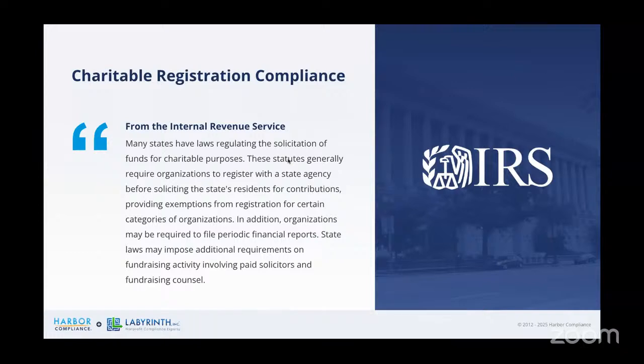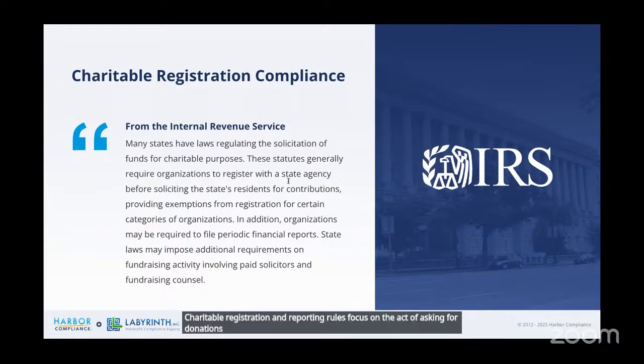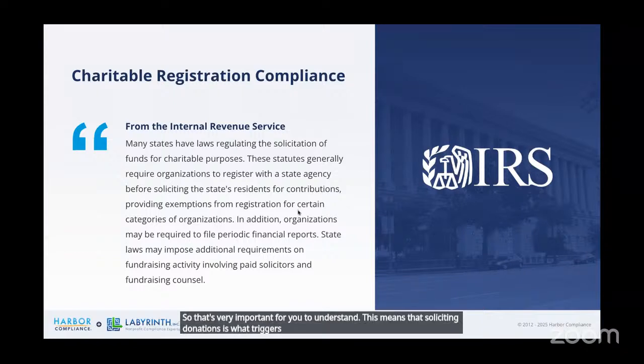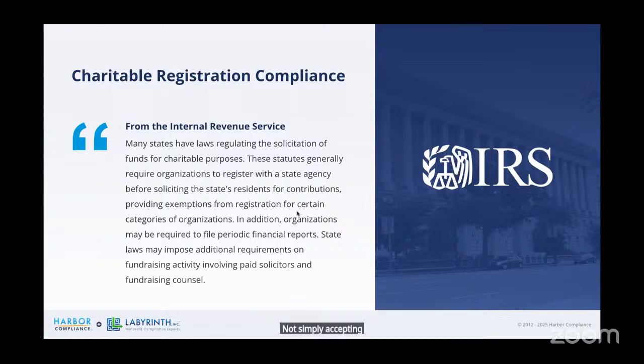Charitable registration and reporting rules focus on the act of asking for donations, not receiving them. So that's very important for you to understand. This means that soliciting donations is what triggers the requirement to register, not simply accepting funds. We'll dive deeper into this distinction in just a moment.